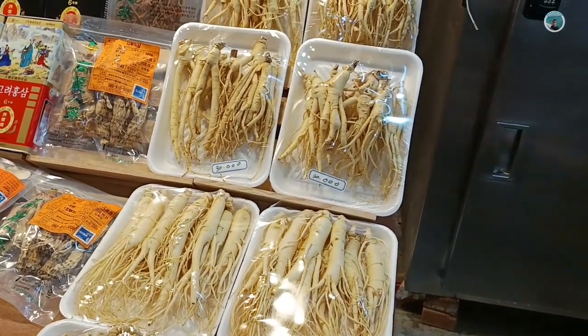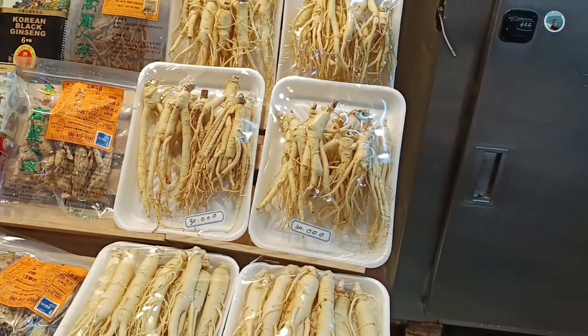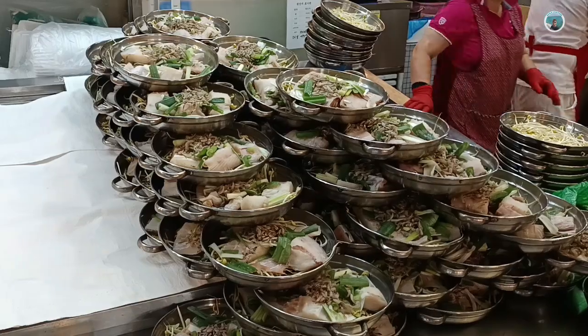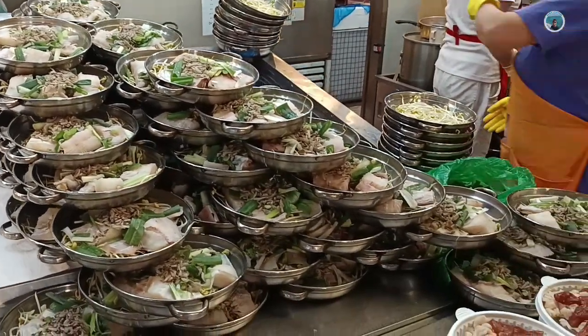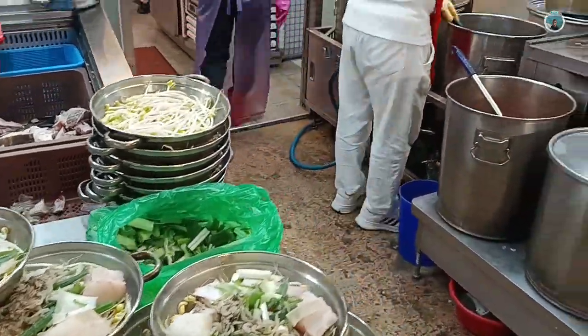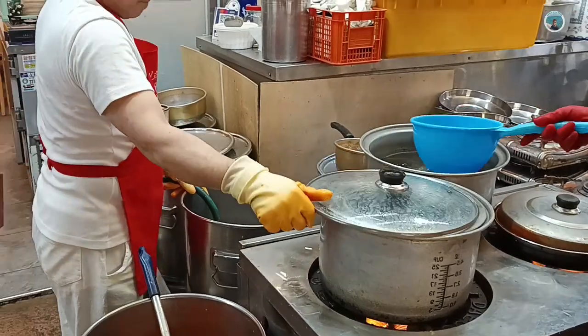These are, I think, roots and tubers, and they might be steamed and eaten. I'm not so sure. This particular vendor is, I think, mass producing a particular dish. It's a fish of some kind, and I bet they are going to steam and heat it up before serving it to the patrons.